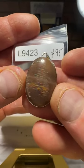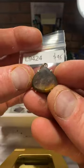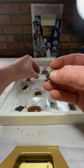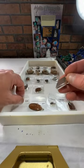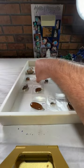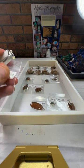9423, let's make $85. Let's see, 9424, that one, 9425, we will do $85, that one. $85, that one. Okay. Good vibrations here. 85. Yay, fjord lover, you got a great one.